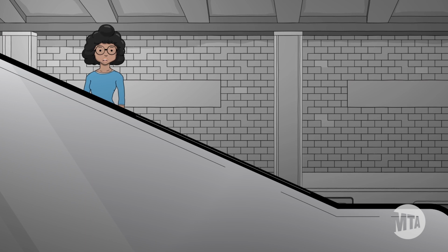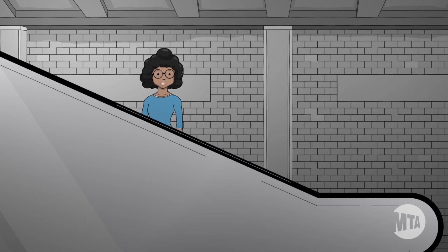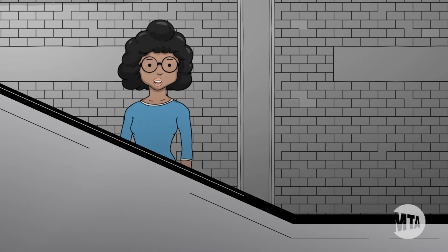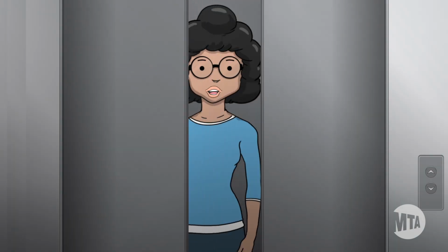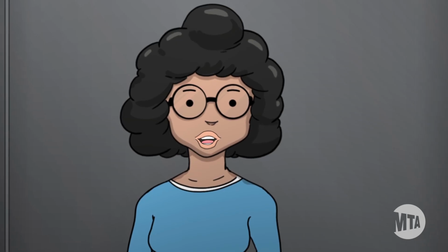Elevators and escalators are an important part of the station environment, and we want them to be available for use as much as possible. That's why we try to schedule maintenance during off-peak hours and make it a priority to dispatch work crews as soon as we can when something goes wrong. We measure performance as the percentage of time an elevator or escalator is up and running and ready to carry passengers.